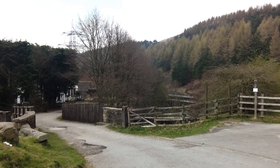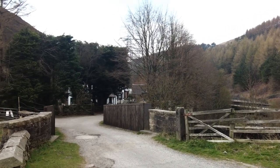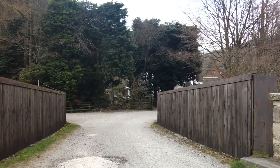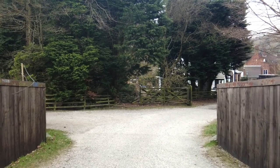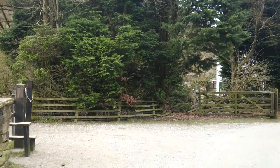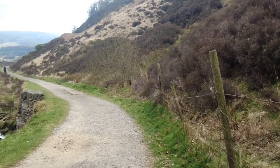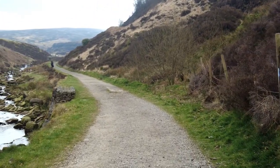Walk down to the bottom of the car park. We go over the bridge to the left. You'll see a stile on your left, and we go over the stile. Continuing down the path, you'll see the stream to your left.